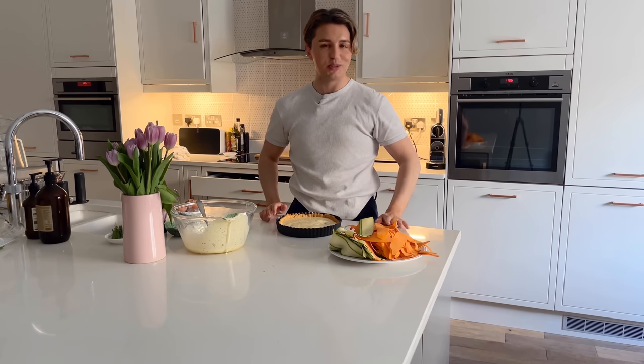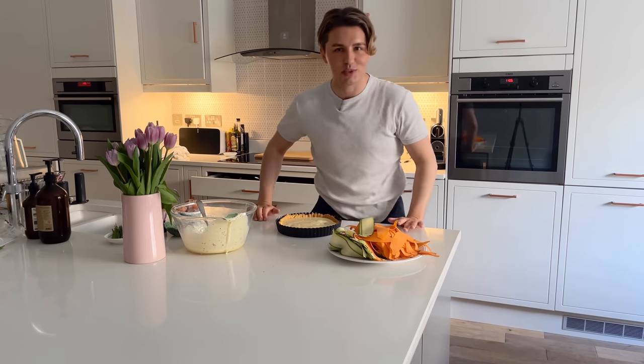Don't think too much about this. It doesn't have to look perfect. It's just a picnic. You're not making tea for the queen, so just do it as best as you can and just enjoy the process.